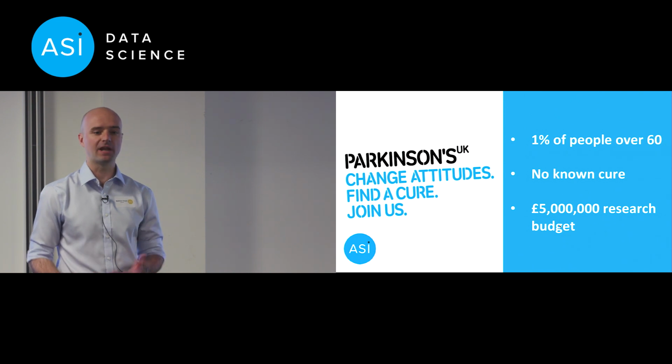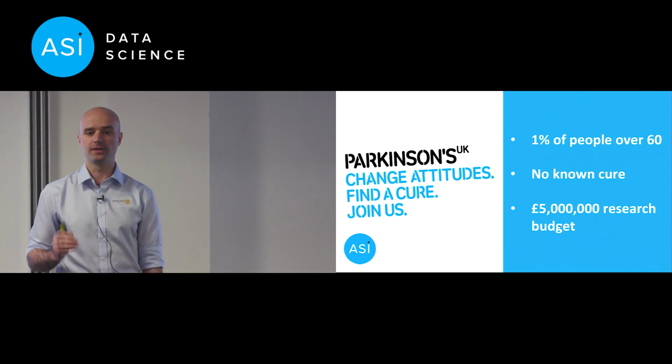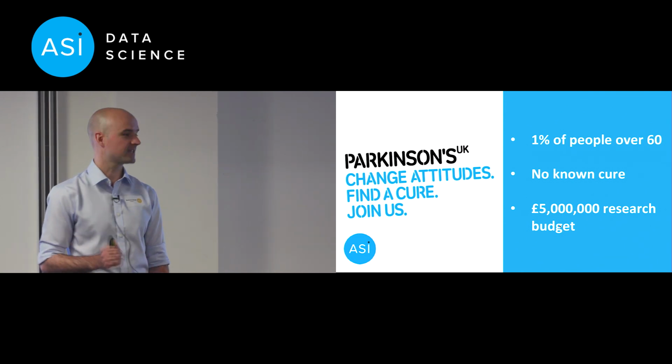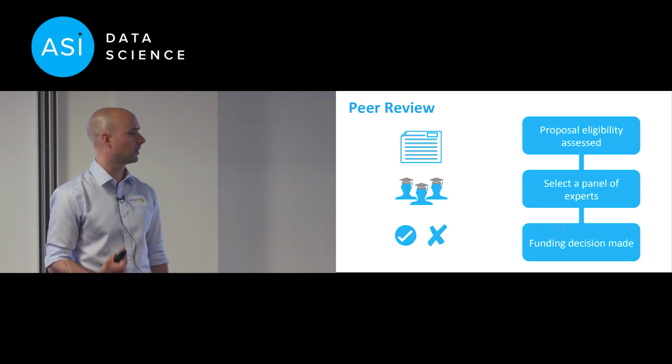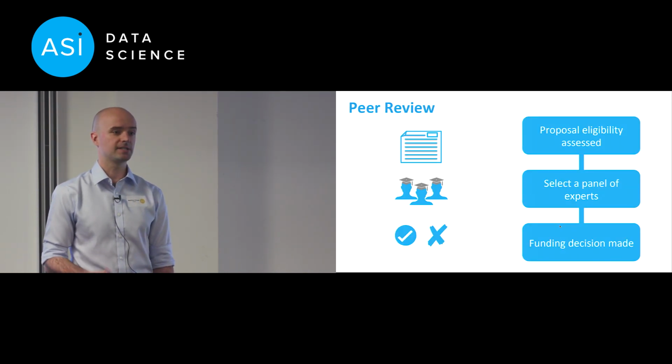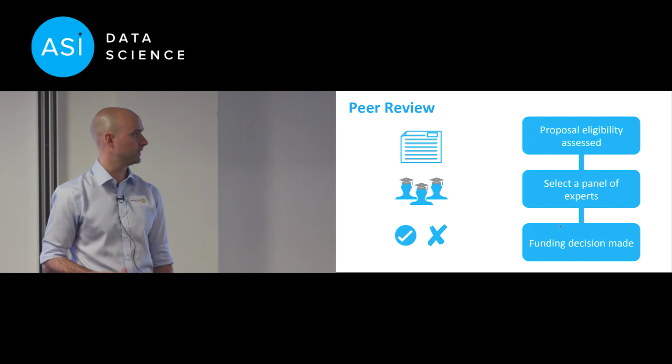And given that this is a relatively small amount of money, it's vitally important that they only fund the best research. And the person that's tasked with making sure that this is the case is the grants officer. So typically when a funding call closes, the grants officer needs to assess the quality of all the research that's been submitted. And the way they do this is by using a process known as peer review.